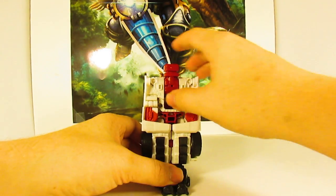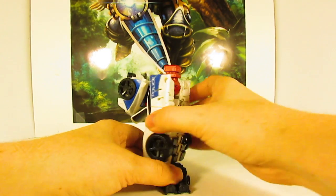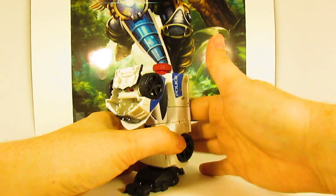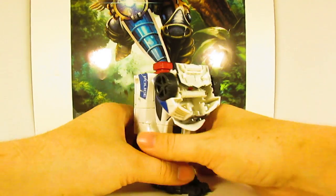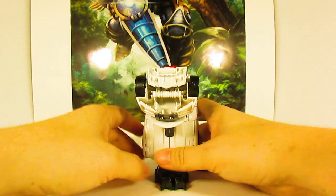I kind of hate the big hole here for it. That kind of throws it off to me. That's why I prefer it this way. It doesn't have as much open hole in the back to see. But all in all, it's still a great look for him.